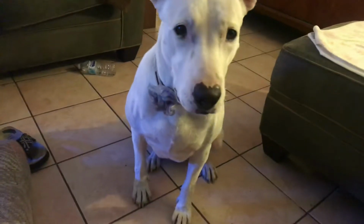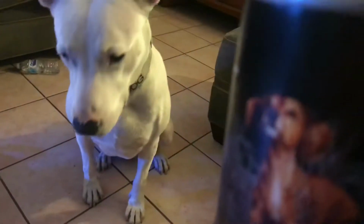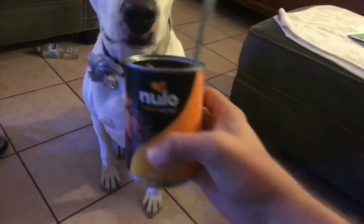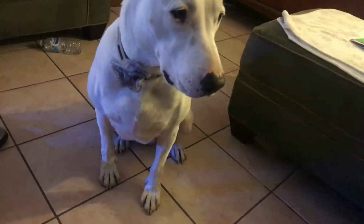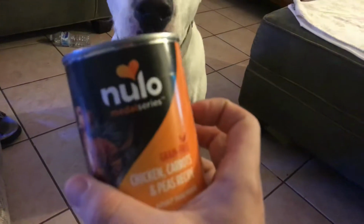We're here today with Ellie. Ellie loves this food. It's called Nulo. She says it's really good. She sniffs it. She wants it. She is looking at me like, why are you shoving dog food in my face and not giving it to me? Well, here's what it looks like.